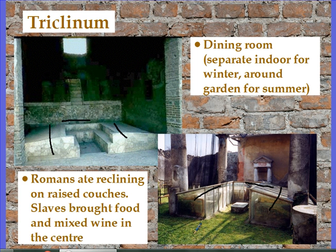Slaves would bring food and mixed wine into the center, so this is the space where slaves could walk, and then they would put the food on these sort of low raised areas here so that the people could reach it and eat it from where they sat. And again, you can see that here, just barely the sort of low places for the food along the sides.